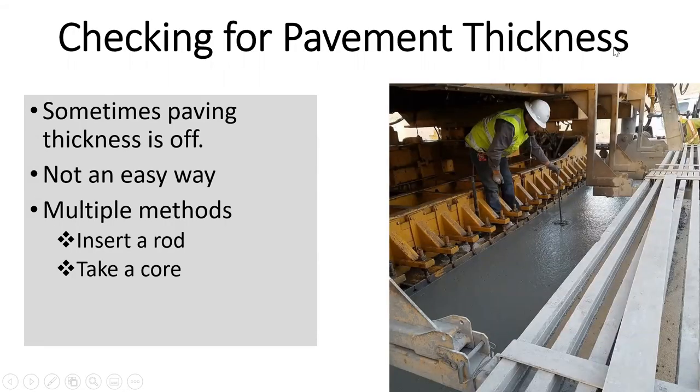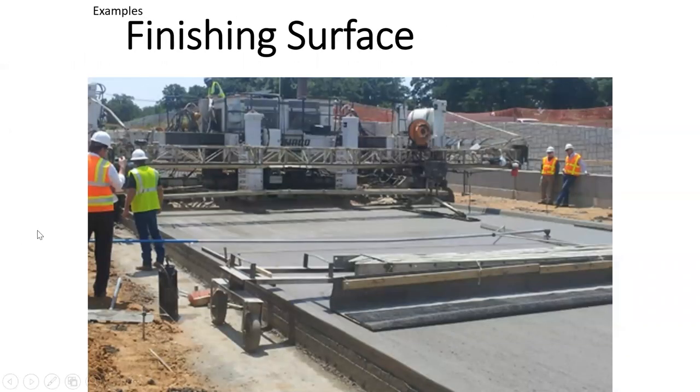You can check for pavement thickness in different ways. This is not exactly an easy method: you can insert a rod, or you can go back when the concrete's hard and take a core. But a lot of times people just measure the sides to see how thick it is. So let's talk about finishing.